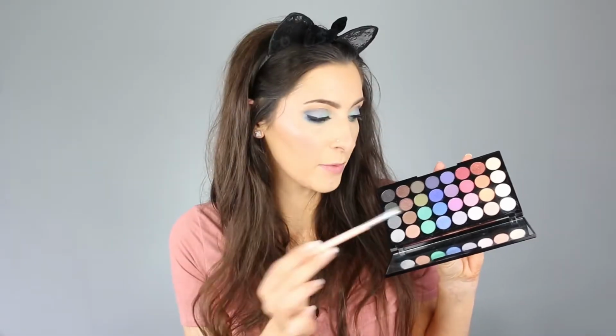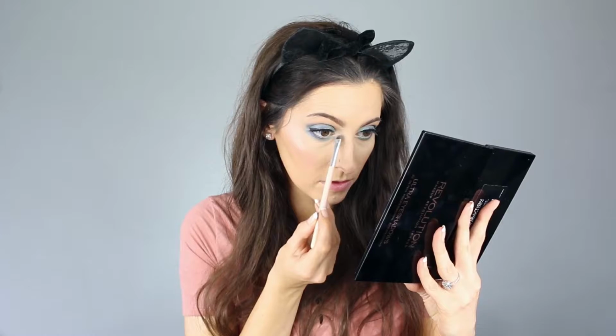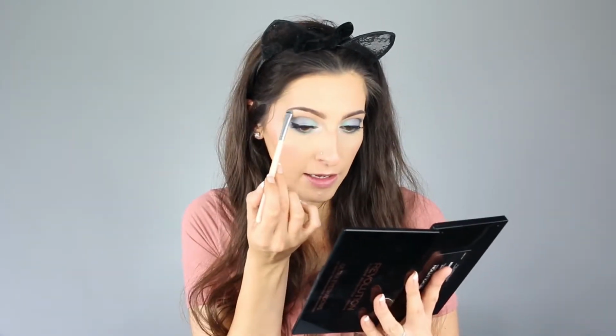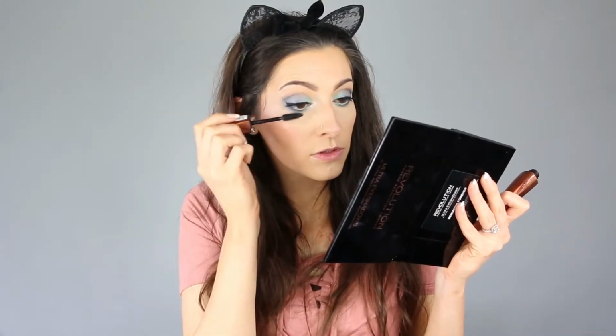For my inner corner highlight, I'm going to take this sparkly pink shade here called Myth. I'm just going to add that into my inner corner. I'm also going to add that under my brow as a brow highlight. Just a little bit. And then finish off with a coat of mascara on my top and bottom lashes. This is the Rimmel Wonderful mascara.